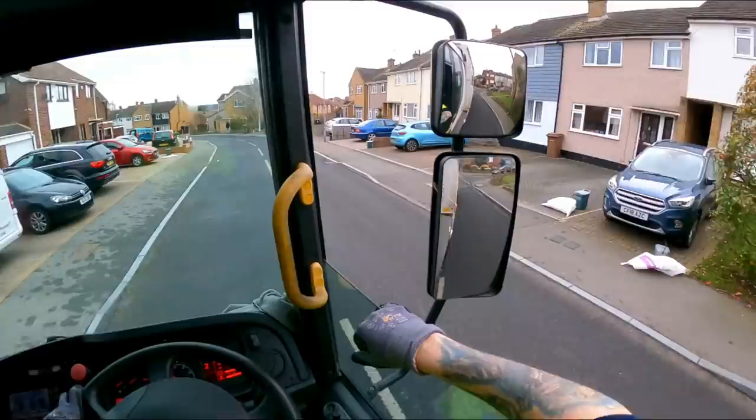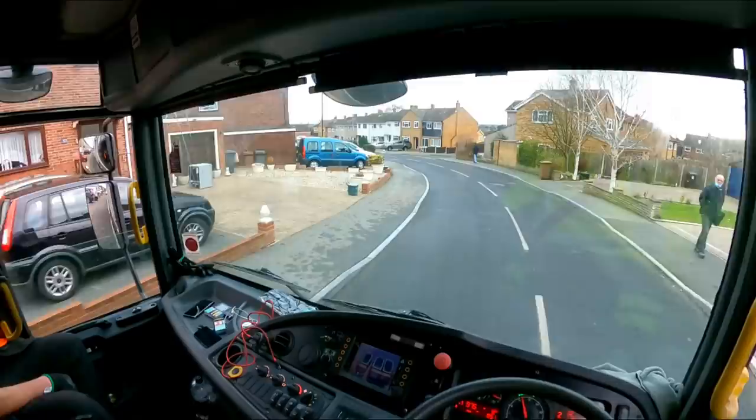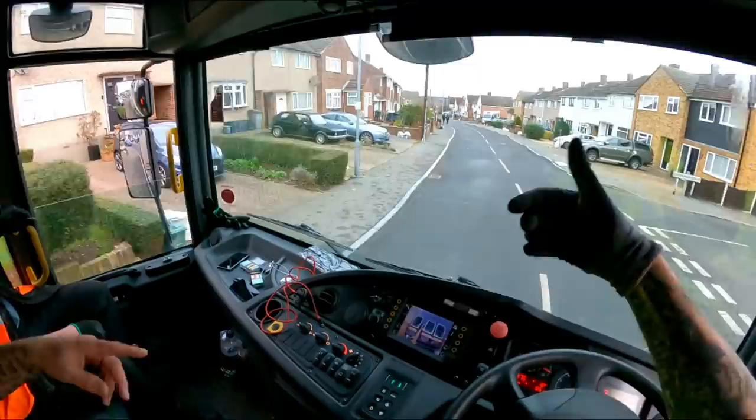Hook a right or back down the hill? Down the hill. Down that hill. Second. Start doing this bit or do it later? Now. Certainly. About there for a curb for you. Sure thing.